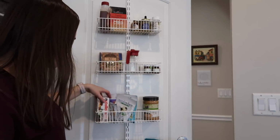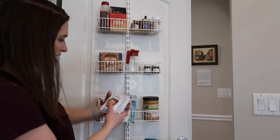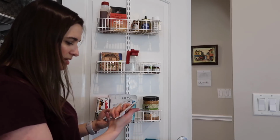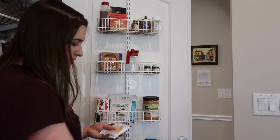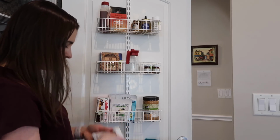Okay, and then you can tell it's probably good, these packets might have expired. I always buy these and I'm like, I'm gonna eat them, and then I never do. Expired, expired, expired, expired.